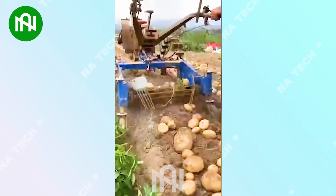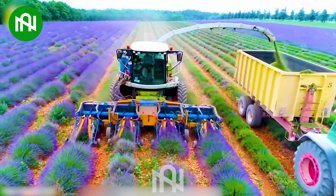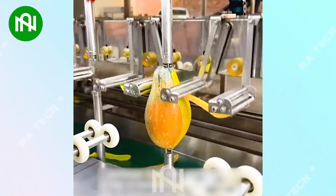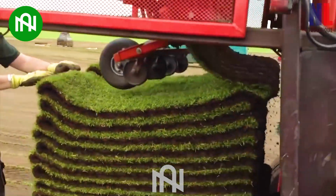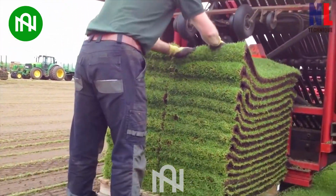How easy it is when this machine harvests potatoes! Look at the way this machine is harvesting lavender flowers. I wish I could know how to buy this machine. Ever wondered about the source of grass on sports field? Here's the answer.